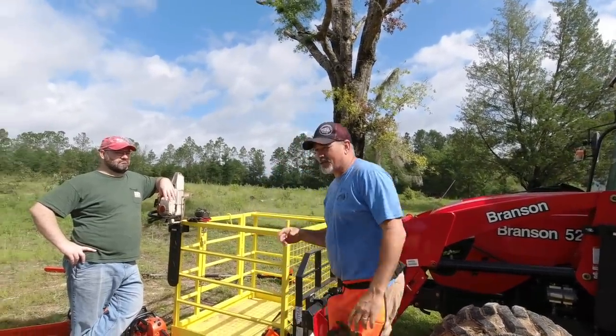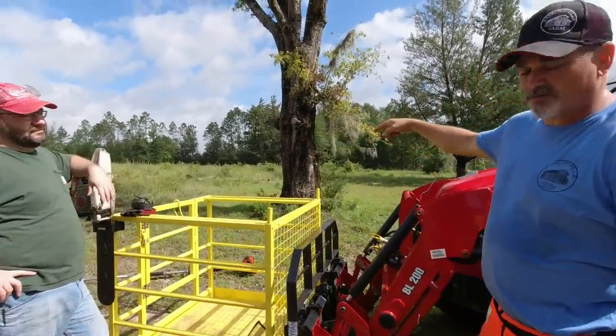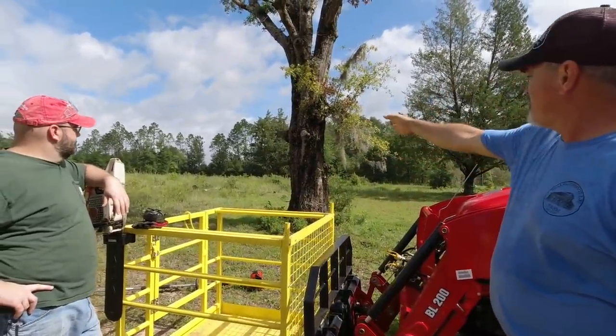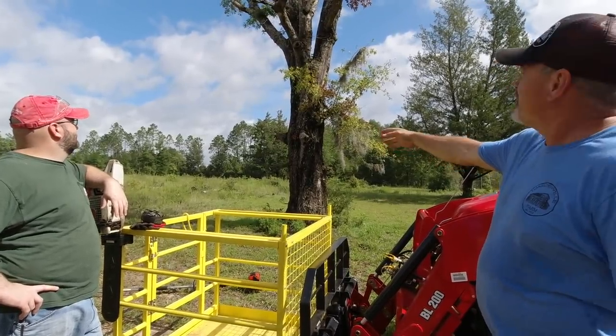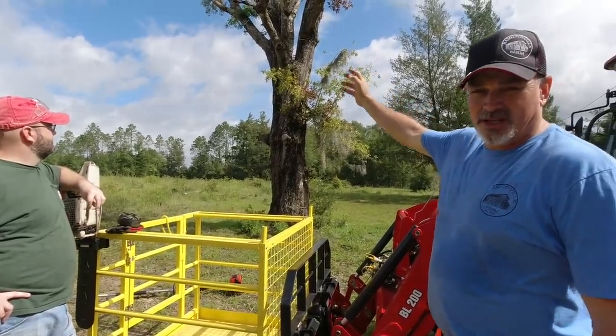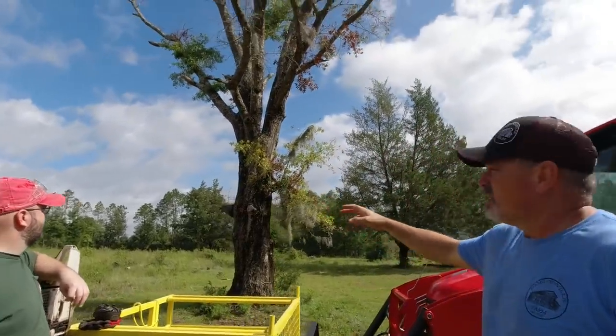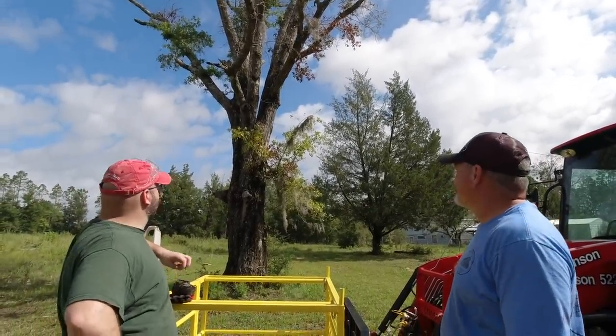but we're going to make the face cut. Brandel and I have been talking about this. We're going to make the face cut on the other side of what you see here and try to drop it in that little field area. I think that's going to be the safest way, and I think looking at the weight of the tree and how the weight is distributed on the limbs, I think that's the way to go. Anyway, that's the plan, right, Brandel? That's the plan. Best laid plans of mice and men.